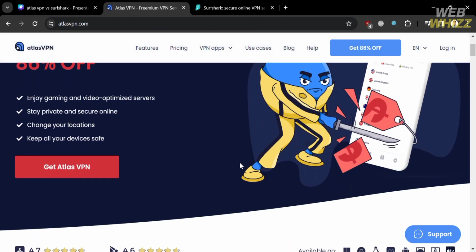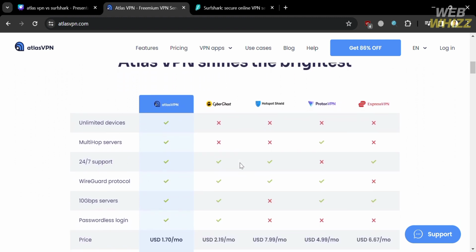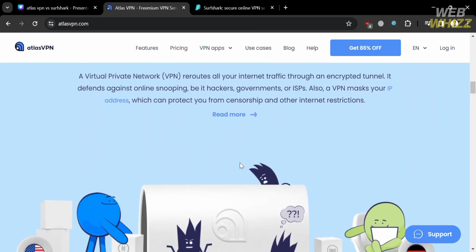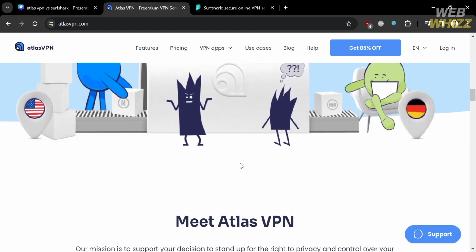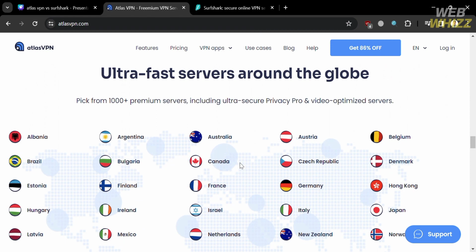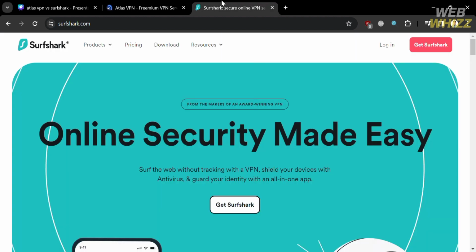But before that, if you don't know Atlas VPN, it is a virtual private network or VPN service designed to provide users with enhanced online privacy, security, and freedom, in which it works by encrypting users' internet traffic and routing it through remote servers, thereby masking their IP addresses and protecting their online activities from prying eyes. And aside from that, Atlas VPN offers a range of features including military-grade encryption, a strict no-logs policy, and access to global networks of servers, allowing users to bypass geo restrictions and access content from around the world.